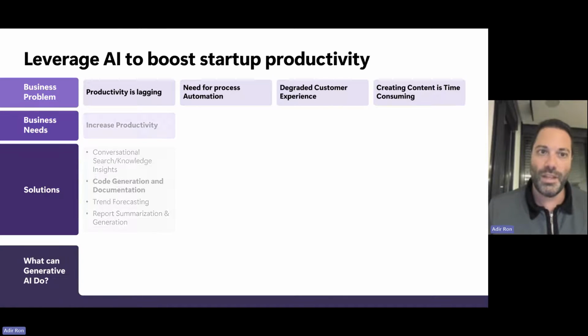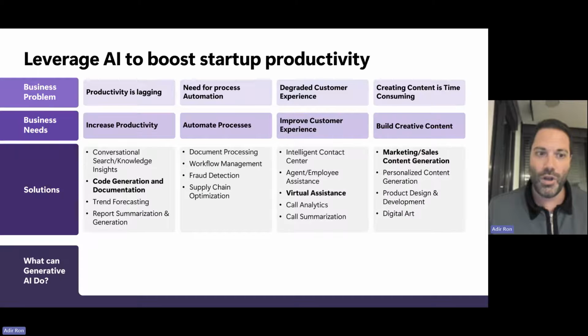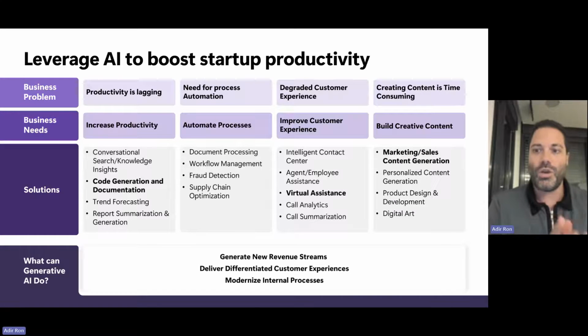What are some of the needs, and then how can they be solved with generative AI? So let's walk clearly and simply around all of them. First one is around productivity. And I would say that to increase productivity, generative AI is a great tool to do internally. Code generation and documentation is probably the best one.